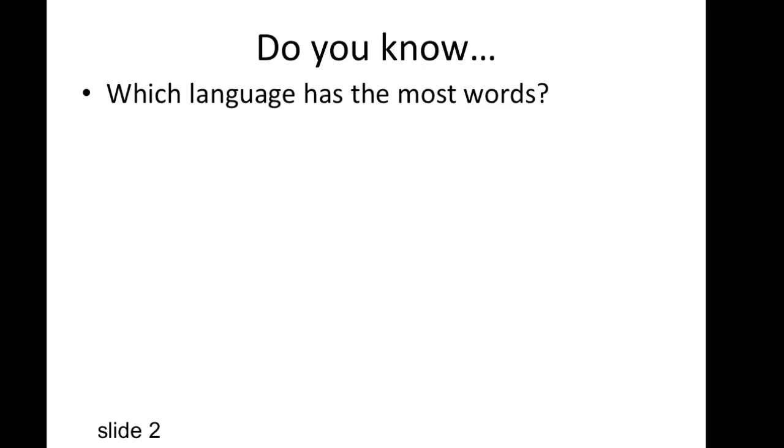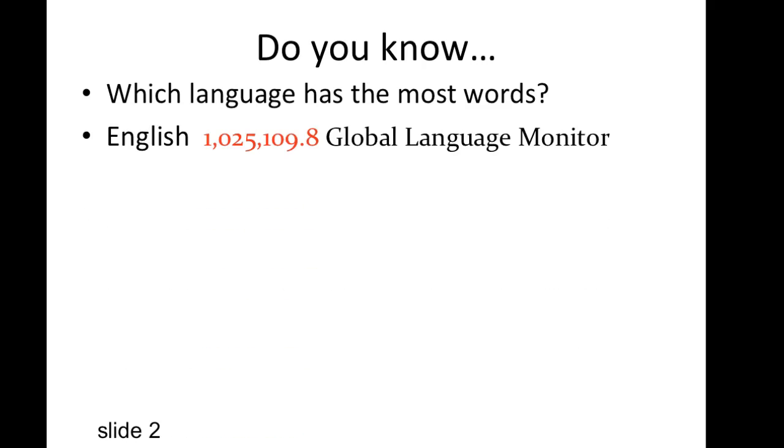Which language has the most words? The answer to that is English. According to the Global Language Monitor, English has 1,025,109.8 words. I'm not sure how you get a .8 word, but nonetheless, we by far have the most words in our language. And any of you who may have learned English as a second language can attest to that. It seems like we have so many words that say approximately the same thing.